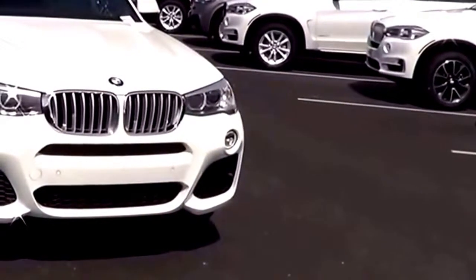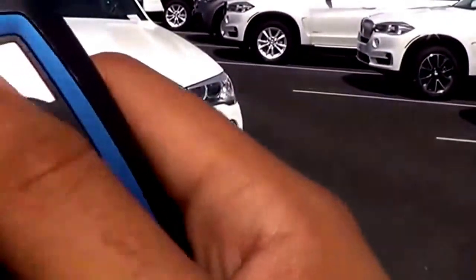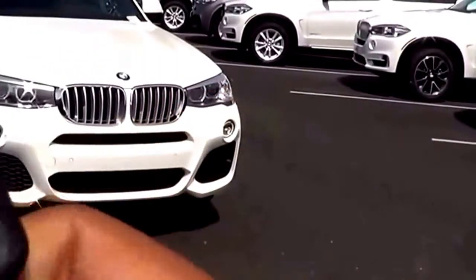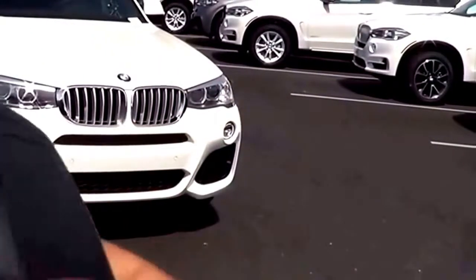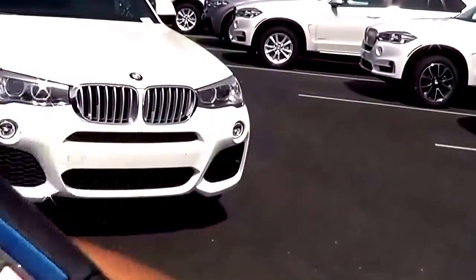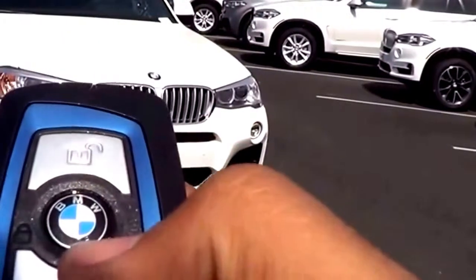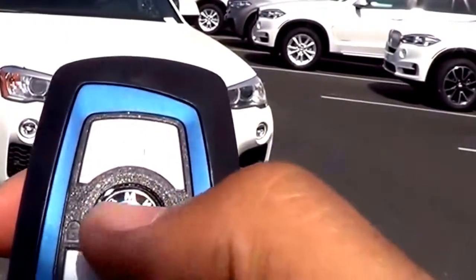Now here goes the key fob for the X3. I like this blue trim surrounding the buttons, pretty nice. Overall, fairly stylish, but not the most stylish key fob I've seen. You do have your unlock, your lock, to release your power tailgate, and then your panic button.